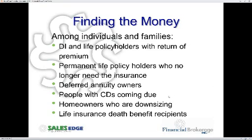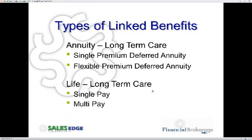So if you have an individual that's up there in years and no longer needs the gigantic house that they purchased, they would of course sell it and have the proceeds go into a long-term care insurance hybrid type of product. Of course, you have your life insurance death benefit recipients, so inheritance, that sort of situation. Types of linked benefits: there are fewer and fewer on the annuity side, and a lot more on the life insurance side of things.